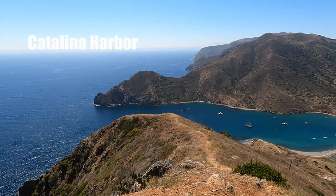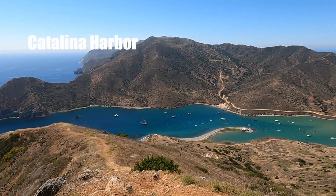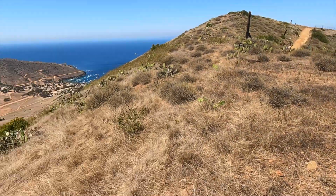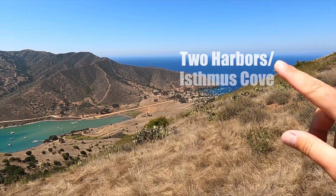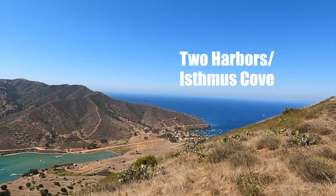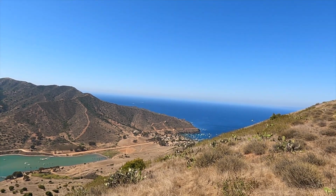This is actually an anchorage that's pretty calm. As you can see, it's very secluded, protected. Maybe we should just re-anchor here. It's so nice. Yeah, it's cool. Literally looks like the Caribbean. And then 2 harbors. The main Isthmus Cove is right there. So that's where we docked our dinghy.